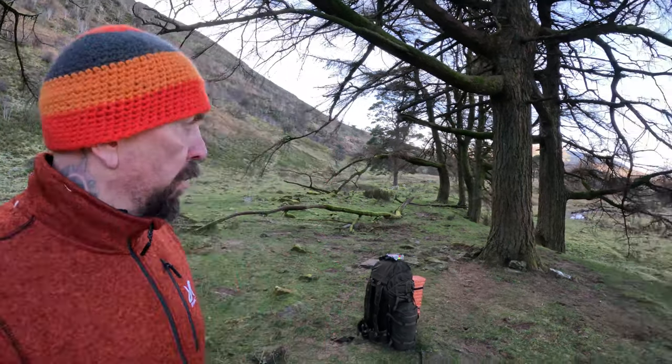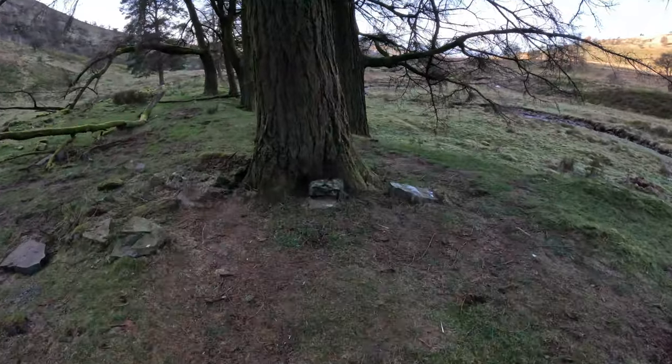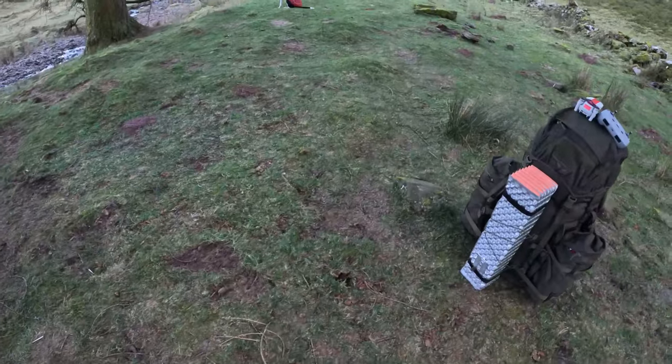That's everything packed away. I'm ready for my little hike back to the car now. I've had a good clean of the area. This is where I had the wood stove. And this is where I was pitched.